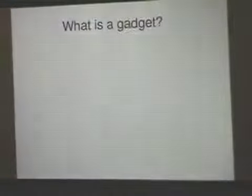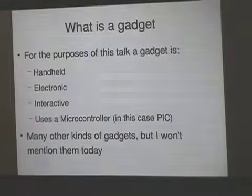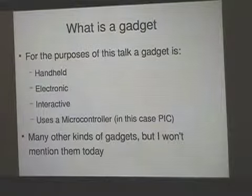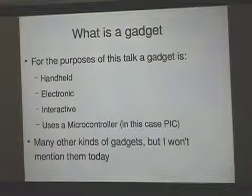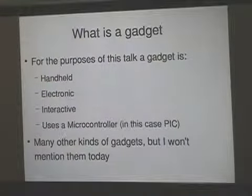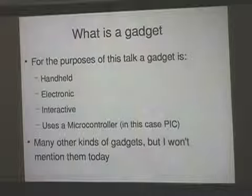So what is a gadget? For the purposes of what I'm going to talk about, a gadget is a handheld electronic device that's interactive and uses a microcontroller. Microcontrollers are chips that have basically an entire computer built into them, so they're very easy to use, and they tend to be pretty cheap. You can get them sometimes for like $1, $2, $4. In our case, we get them for free. And there's also all kinds of other gadgets which aren't handheld microcontroller-based gadgets, but I'm just not going to talk about those.